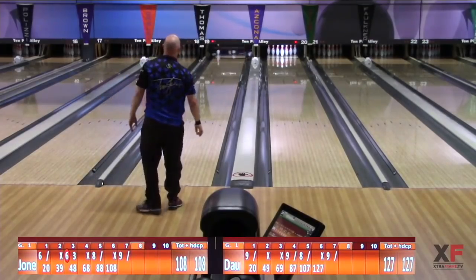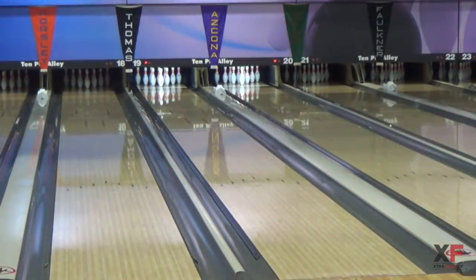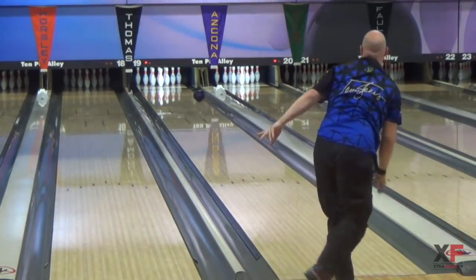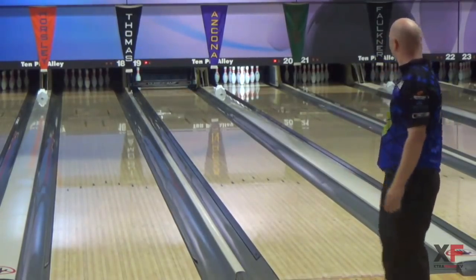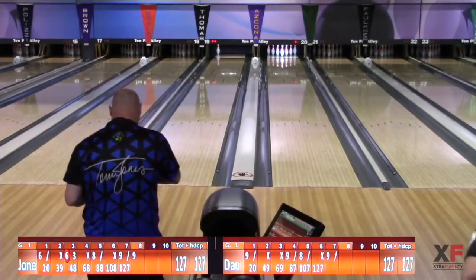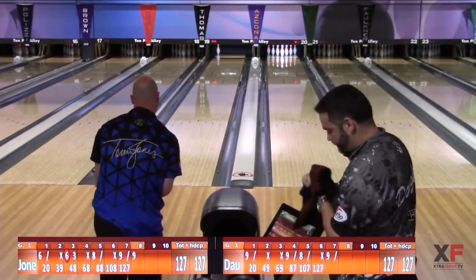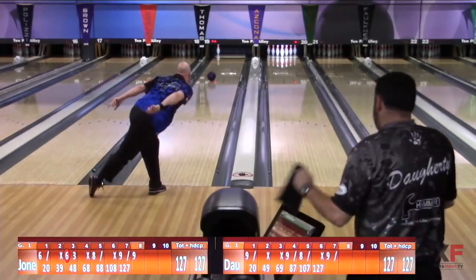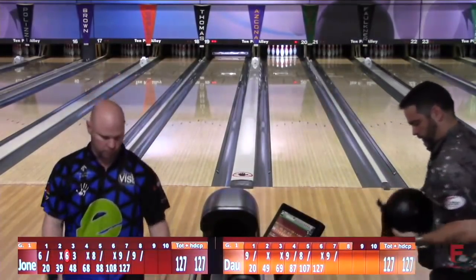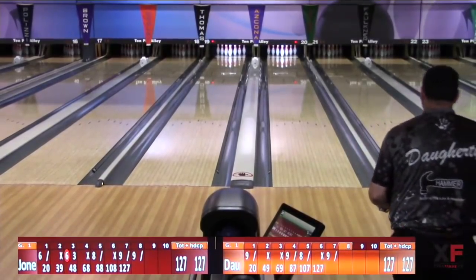Jones, perfect on this lane. And how about a swift kick to the groin? Yeah, take a look at this. And it's so funny that I made that comment and somebody in the stands goes, that hurt. It usually does when you get kicked there. Another spare for Jones. So now 207, the max for Tommy Jones.